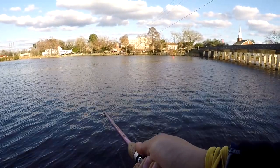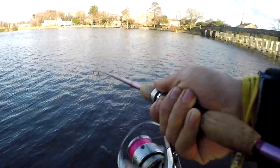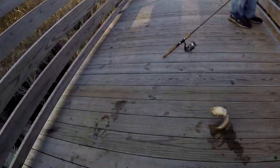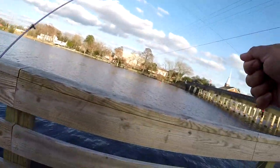Yeah, it's another bullhead, I think. Is it? Yep, another bullhead. Oh boy, that's a nice size bullhead, though. Yeah, it is. The other one was around this size too, you know. Let me see, the mullet.